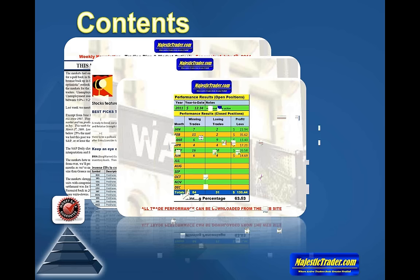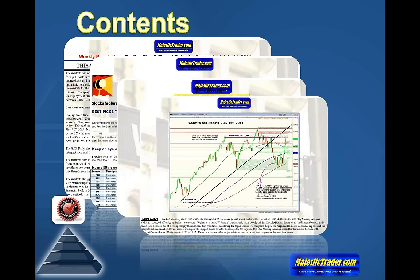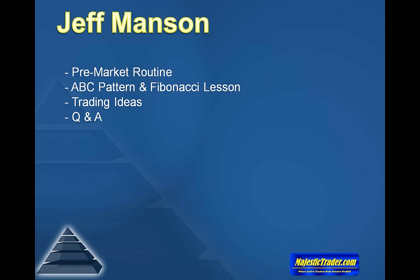So we give you a list of those, and then we give you a market forecast where we see the market going, what are the levels that you should be aware of, and we've been pretty accurate this year calling the turns in the market. I'm sure that Jeff will touch upon that in a little bit. So that's a brief background on who MajesticTrader.com is.